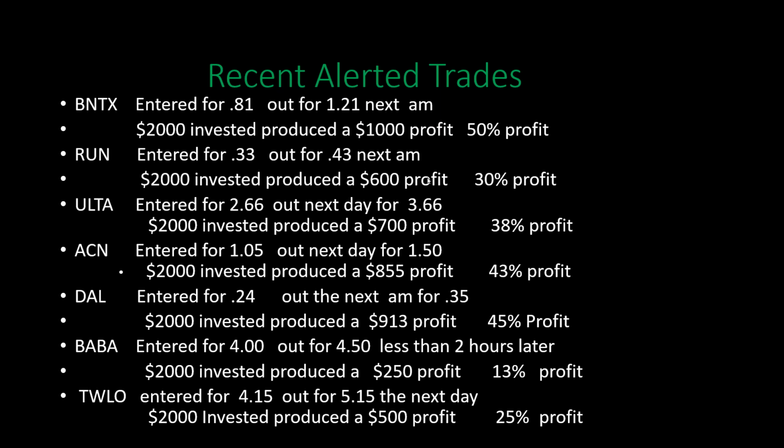And these are all alerted trades right here. You can see we had VNTX. We got in for 81 cents, out for $1.21 the next morning. That's a 50% profit. And again, using a $2,000 investment for each of these as a baseline, that was a $1,000 profit. Then we had a solar stock, in for 33, out for 43 the next morning, a nice $600 profit. Alta Salon in for 266, out for 366 the next day. Smaller percentage, still another $700 profit, pretty nice.